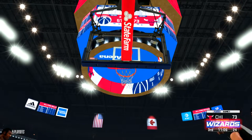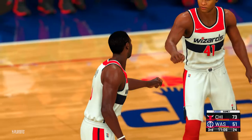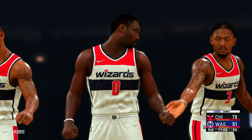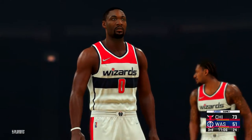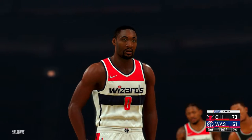First one falls for him. Arenas, boy, I tell you, is one of the most confident and explosive scorers in the game. A shoot-first point guard who will let it fly at any time and do real damage with the ball in his hands.